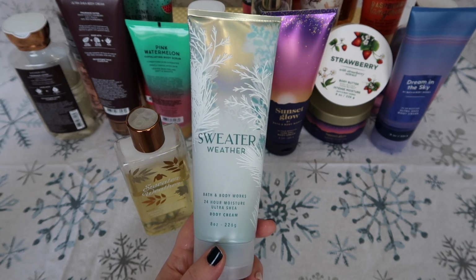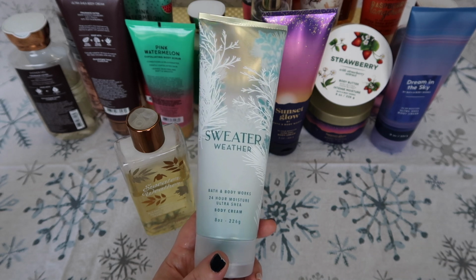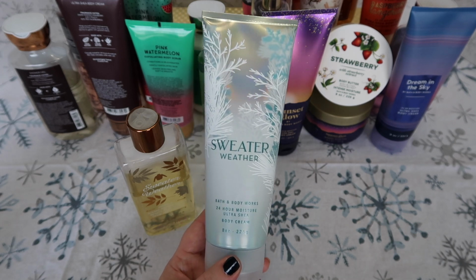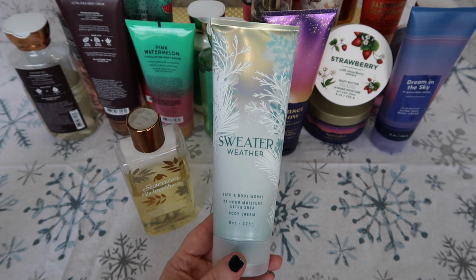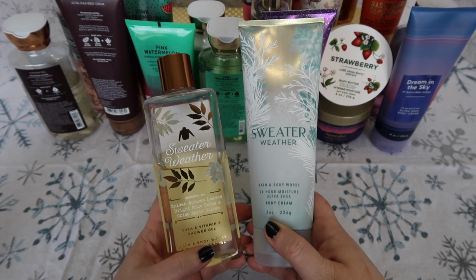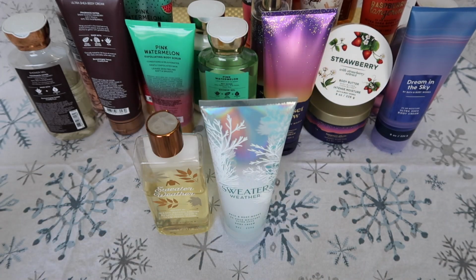If I use the shower gel and then the cream, it's one of those scents that you can pick up your pajamas the next night and you still kind of smell it on your pajamas, and it's wonderful. Highly recommend this scent. I hope they continue to bring it back every year. This wasn't a new scent for 2020, but again, just because of how much I used it, how much I loved it, I needed to mention it here in this type of video because it's just phenomenal.